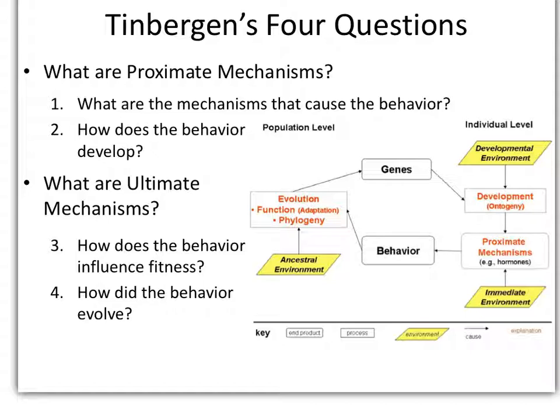Now, ultimate mechanisms are basically two kinds of things. One is, of course, is the behavior actually adaptive? Does it increase an animal's fitness? Is there variation in that, so natural selection can actually work? And then, of course, there's also phylogeny. So there's what we might call phylogenetic constraint.